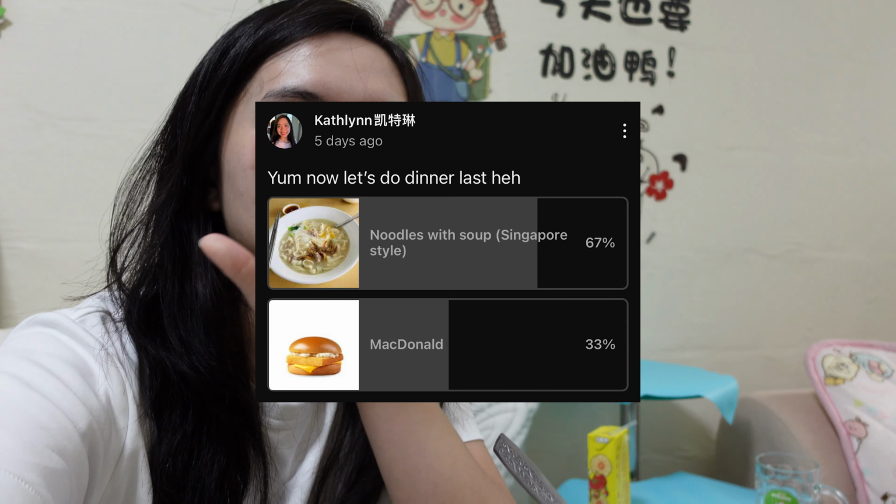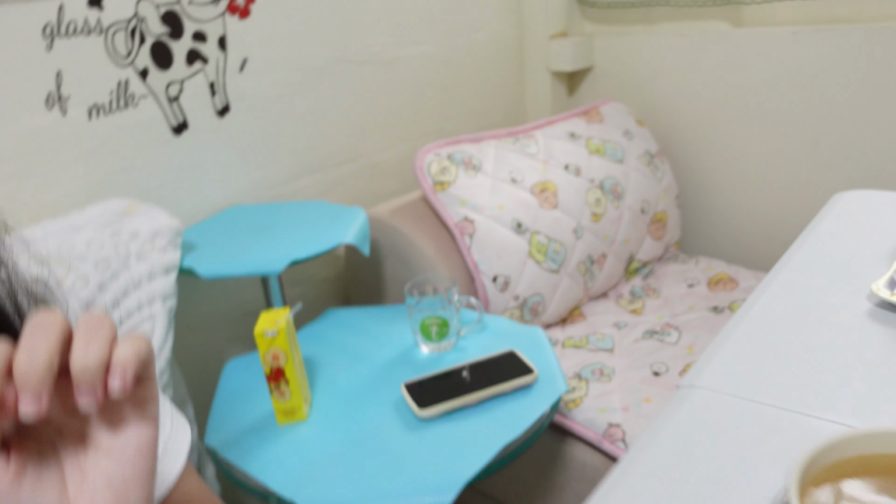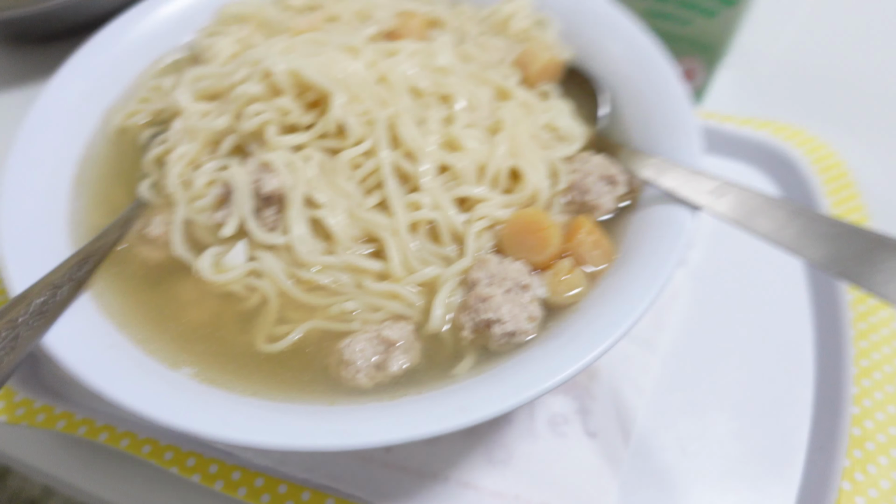I almost forgot to take dinner. So dinner, the winner is noodle soup. So it's a homemade kind of noodle soup. And our grandma actually cooked us some noodle soup. So it looks like this.